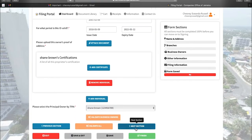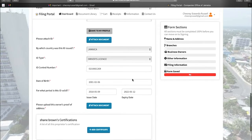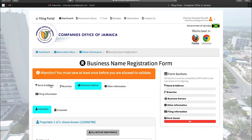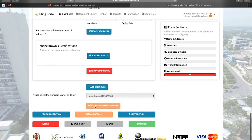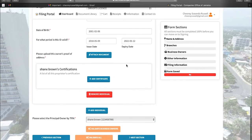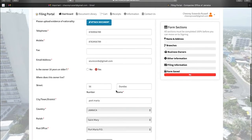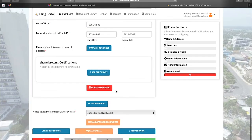Next section. Something very important for each section that I complete here that I should have said before. Whenever you finish the name and address field, you should validate it. Validate business owner. You need to validate each step after you finish. So you validate name and address, you validate branches, you validate business owner, and you validate other information. But I'm not going to validate mine because remember, I did not upload some of the documents that are required. I'm just going through the process so you can see what you need to do.